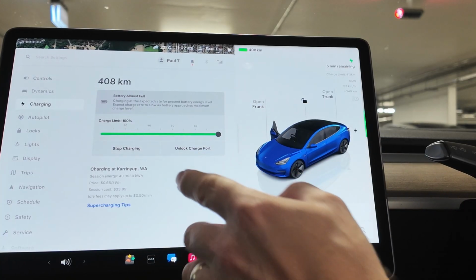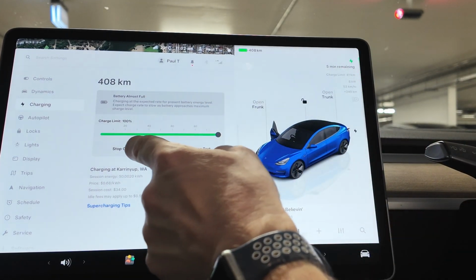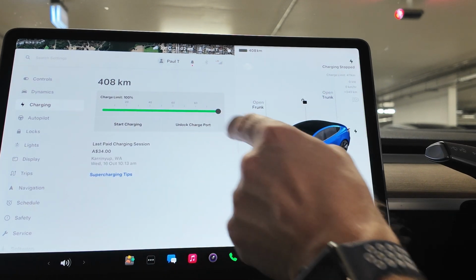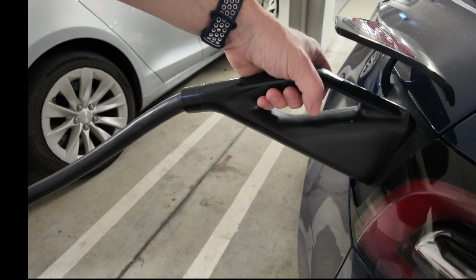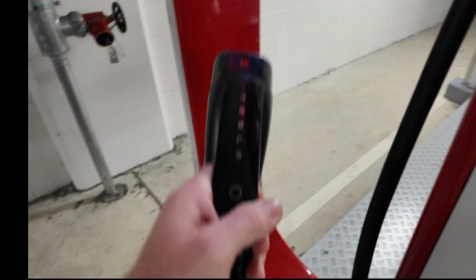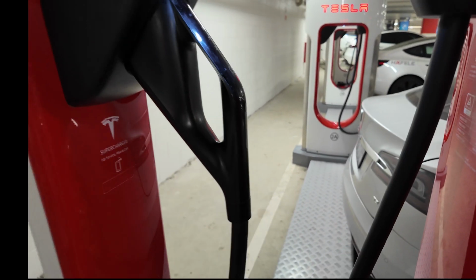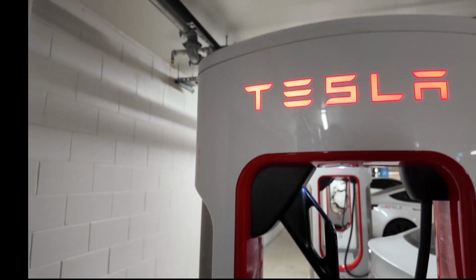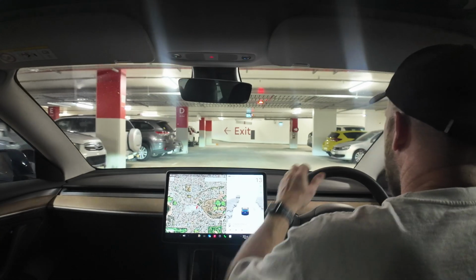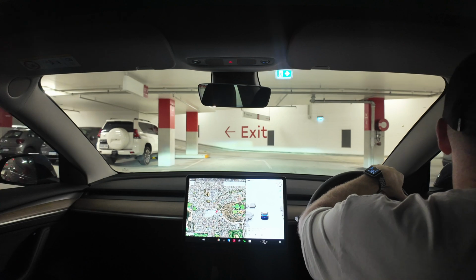Okay, I'm going to stop it there because it's taking so long just to do this extra couple of kilometers. I don't want to sit here for that much longer. So let's hit stop charging and then unlock charge port. And that is our first Tesla supercharger experience. So that was pretty good.